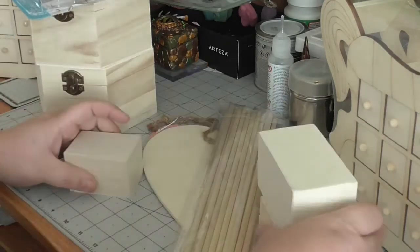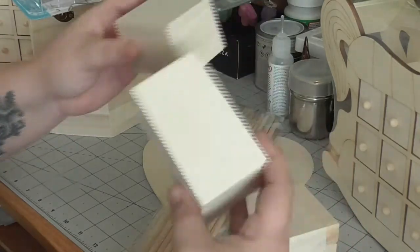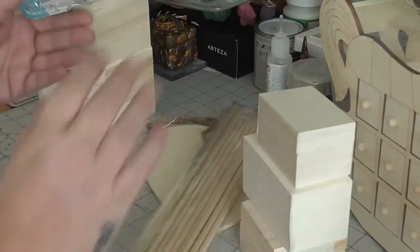£1 again. So I bought two each of these ones. So I've got a small rectangle, a larger rectangle, and a square. So I've got 2 each of those.